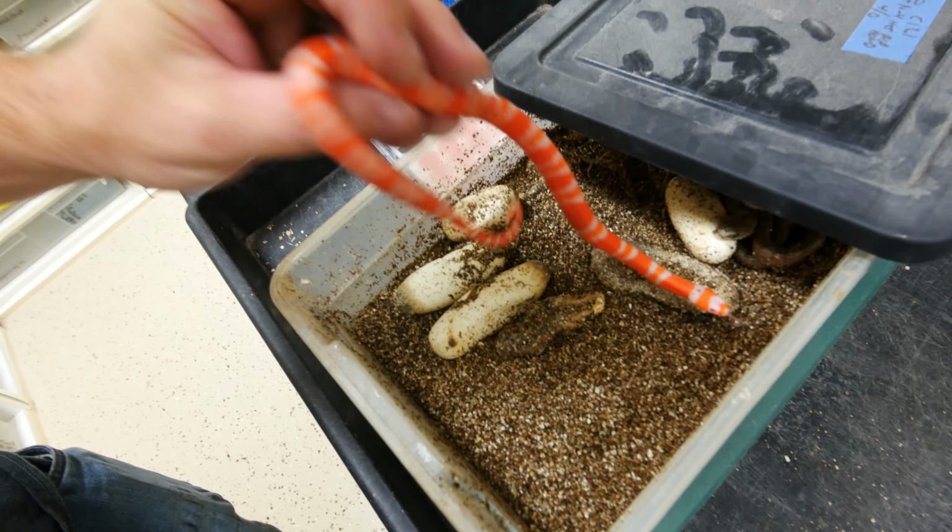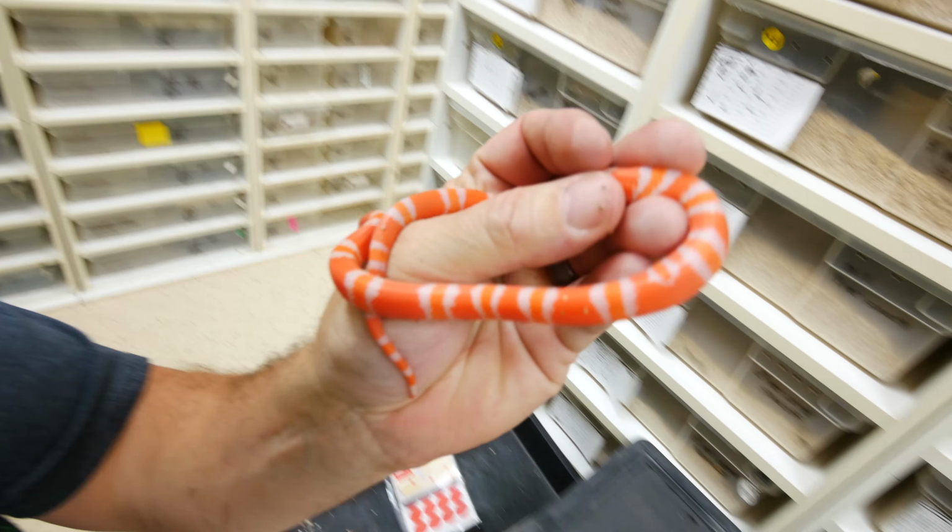So before I get out of here for the day, I wanted to share with you guys a couple really exciting colubrids that hatched. I was going through the colubrid babies, I pulled a couple aside and said, I've got to show you these because I just love them to death. This first one is this one here. Look at that little crazy snake right there. That, of course, is a tangerine albino Honduran milk snake.